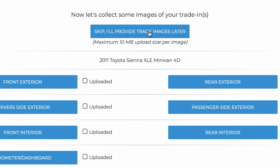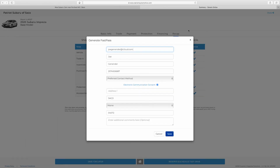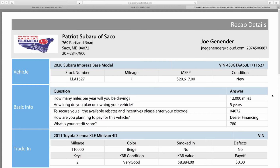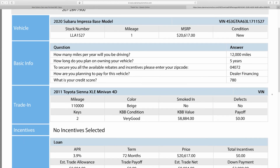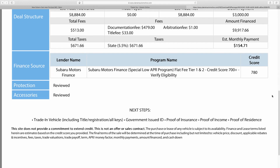You can also add photos of your current vehicle so that we can get a better idea of the condition of your trade. As well, you can skip this and we'll take pictures of the car when you get here. Your Fast Pass will be generated right on your computer screen and you can print this out and bring it in or save it right to your phone as an image if that is how you're entering the information.